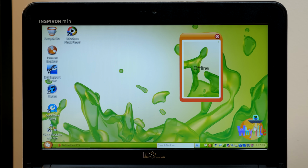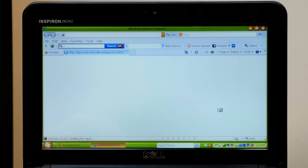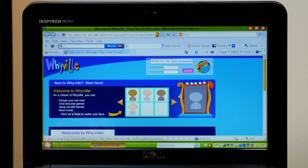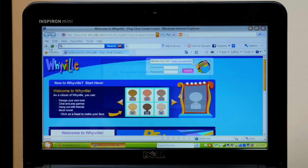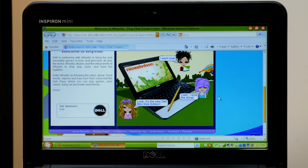I mean, we have this down here, which is kind of a gadget. This is to get to the Yville website, which is one thing that was mentioned on the box. This is like an educational website for kids. And so you open it up here. It's basically just a glorified shortcut that'll take you to the website. We'll see if it actually loads up here. So we got all kinds of nonsense up here. We've got this ask toolbar, like, oh gosh, we just want to get rid of that. Goodbye. But yeah, so here it is, you know.